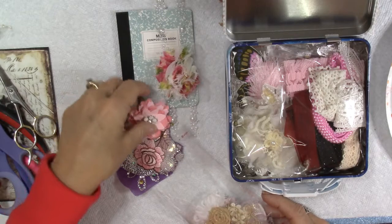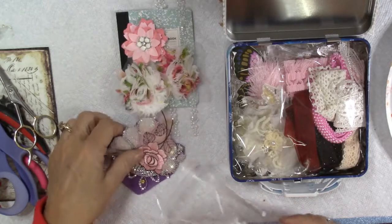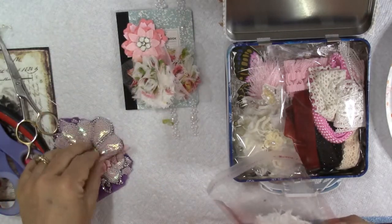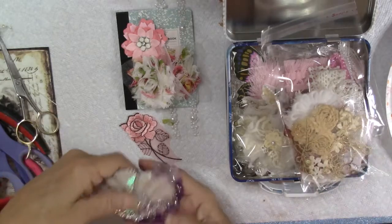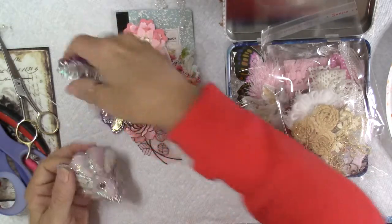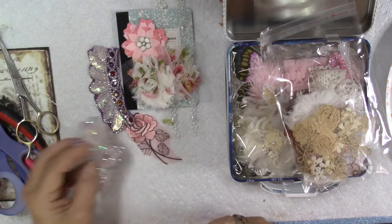We've got some flowers. This is one of my handmade flowers. These two are from some flower ribbon that I have. And I cut this off of a piece of lace that I have. And then these 3 little pieces came from, so you're going to get little snippets of things in here a little bit. This bag is snippets.